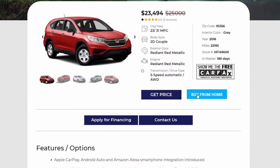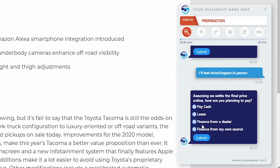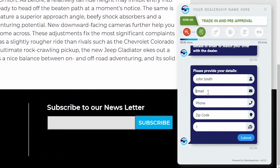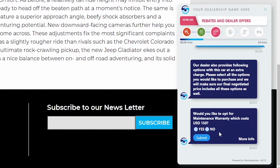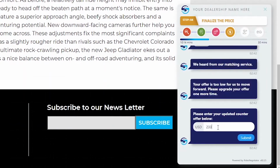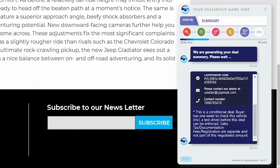While following your negotiation preferences, our software goes through a 6-step automated process and allows your customers to find trade-in values, pre-approval limits, various rebates, and upsell options. Once your customer negotiates and commits the final price, we send a confirmation voucher to all parties for finishing remaining formalities.